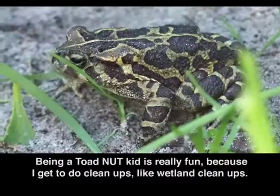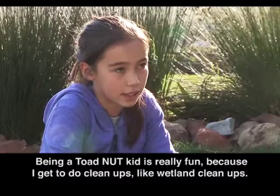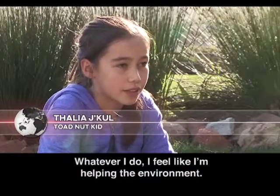Being a toadnut kid is really fun because I get to do like cleanups, like wetland cleanups. And whatever I do, I feel like I'm helping the environment.